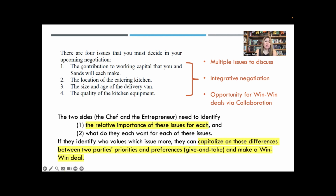Let's think about the contribution. We may understand both parties want to invest as little as possible. For the location, what kind of a location do I want? You need to prepare, and in your negotiation planning document, you need to have a clear understanding of your target location, right? Where do you want to be? How much is the rent there? How much will the maintenance cost there, etc.